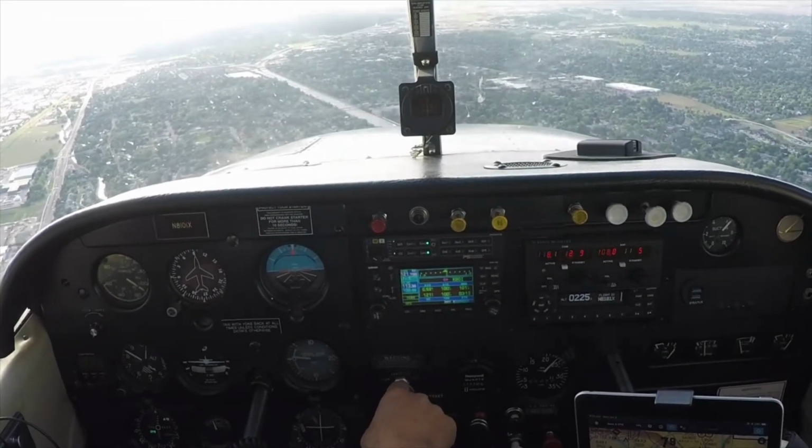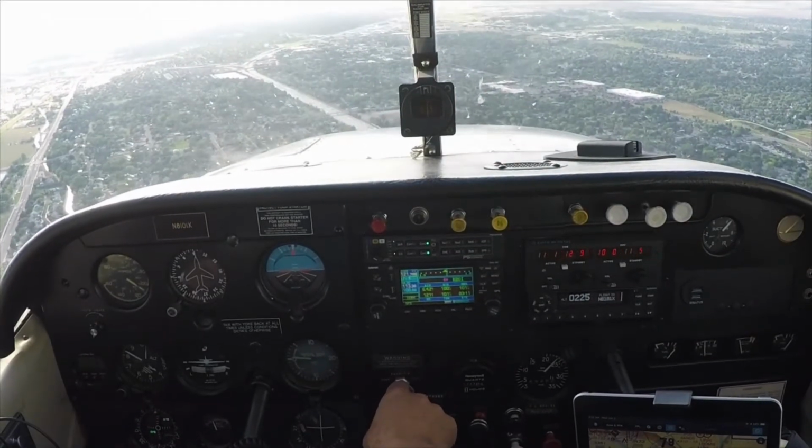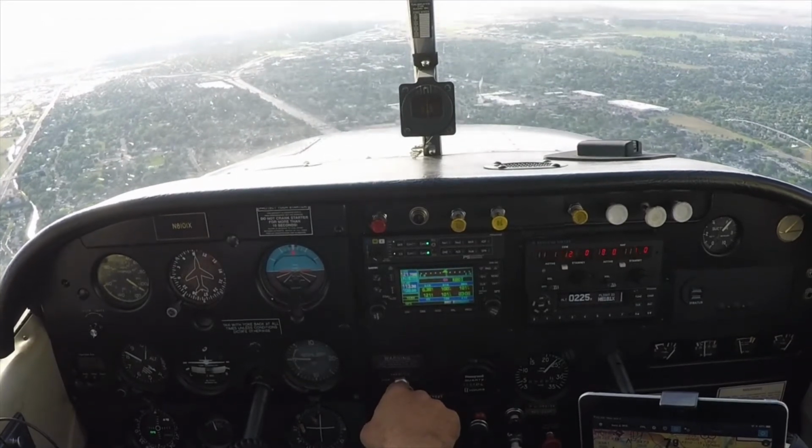Vassies. Citation 8 Delta Victor, taxi to Park and be Alpha, this frequency. On the left side. Park and be Alpha with you, Citation 8 Delta Victor.